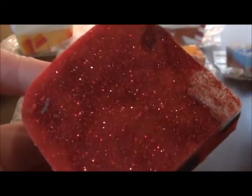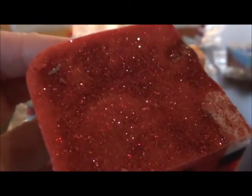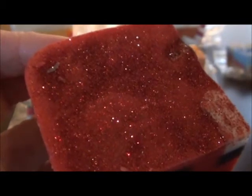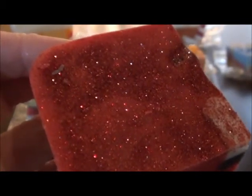Okay, so next here is Santa's Suit, and look at that. That looks like Dorothy's ruby red slippers. It has so much glitter on it. Love it. I don't know how I'm going to be able to melt that one because it's so pretty. Okay, so this is Santa's Suit. This is gingerbread, vanilla bean Noel, Christmas cabin, which is bayberry, cranberry, cinnamon bark, orange zest, and butter brickle.